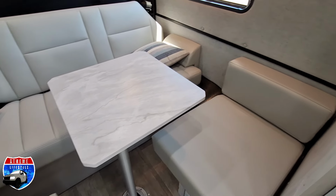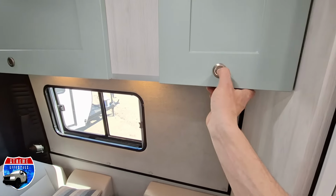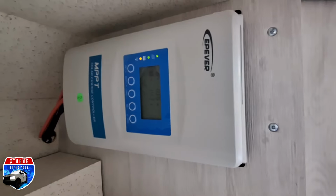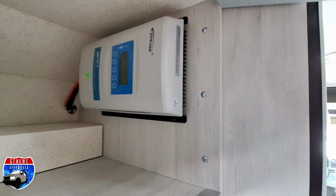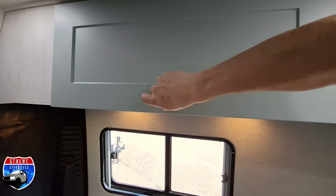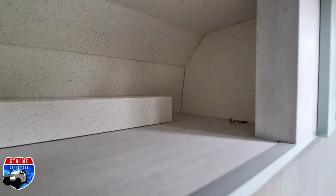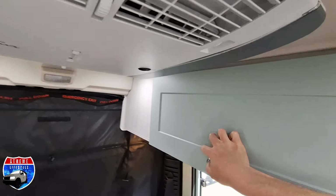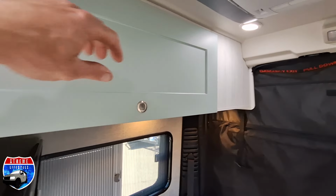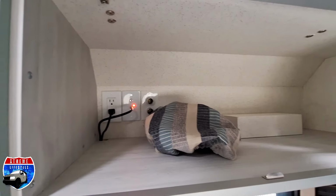Now we're going back in above the queen size bed area. You can see how the table is right now. Windows that open and close, cabinets above. This has our monitoring system in here. Overhead storage. Low profile air conditioner. Over on the other side, we have another overhead storage cabinet with our plugs for our TV.